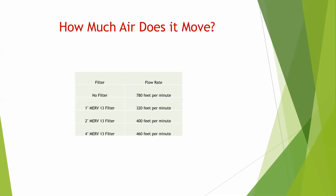So what's the flow rate? No filter, 24 inches away from the fan was 780 feet a minute. With a 1-inch MERV 13 filter, it's 320 feet per minute. With a 2-inch, it was 400 feet per minute. And with a 4-inch, it was 460 feet per minute.